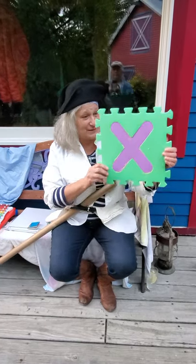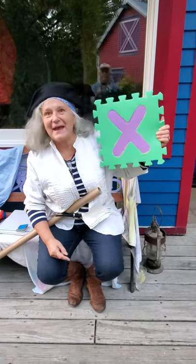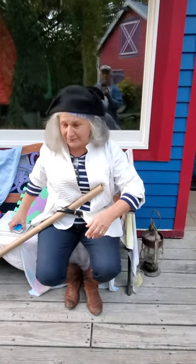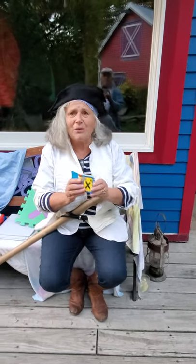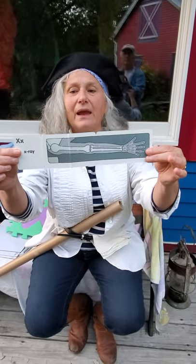Can you guess what letter we're doing today? That's right, X. X marks the spot. And so before we do it, we're going to take a little bit of a review on X. What sound does X make? X makes the sound of X-ray.